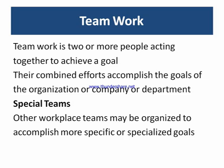A team that is set up to work on an ongoing basis is often called a committee. A committee may handle various projects or tasks related to its primary goal. For example, a committee may be formed to deal with employees' benefits such as vacation time and health care insurance. And the team members may be from several departments of the company.